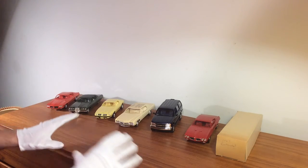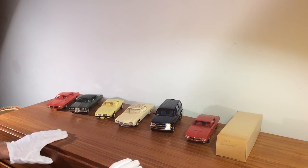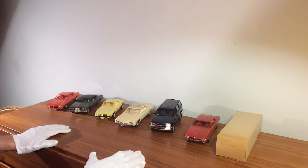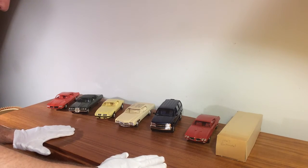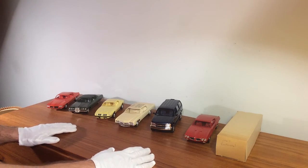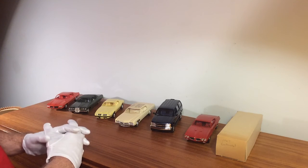With these promos, one of the things to bear in mind is these are collectible. And these are not toys. These are not to be played with. These are not something that you would buy and have your children play with, like way back when these were new.